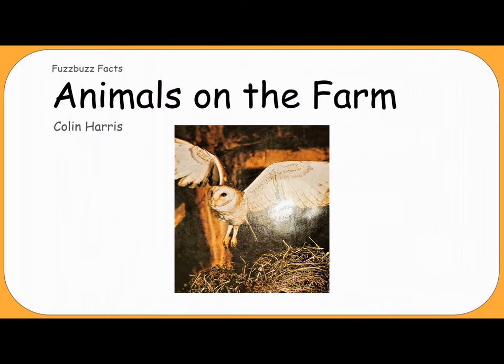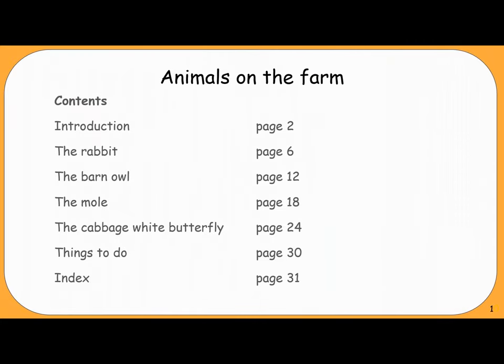Animals on the Farm by Colin Harris. Animals on the Farm Contents.